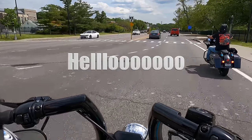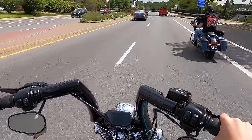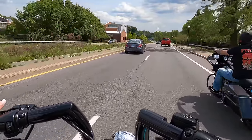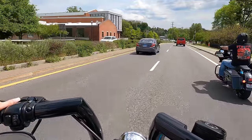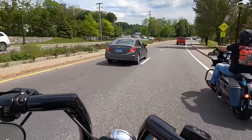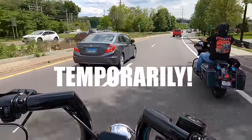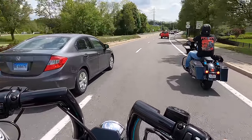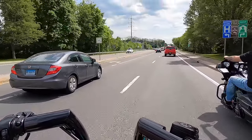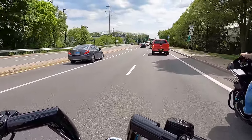Hello, our beautiful people! We are on the road. We just got our bikes inspected. Unfortunately, we all know what that meant for my bike. Had to throw the baffles back in. But she doesn't sound so bad, right? With the baffles in? No, it sounds fine. Sounds fine, but I still like the pop-pops that I get when they're out.